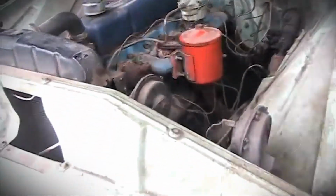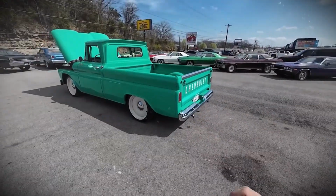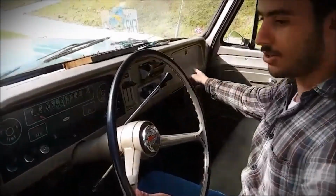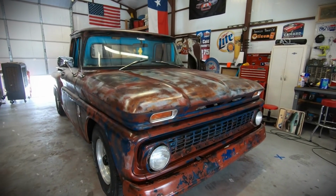Chevrolet recognized trucks were serving dual purposes. Contractors needed capability for work, but also wanted comfort for driving home to the suburbs. The CK delivered both. You could load it with construction materials all week, then clean it up Friday and drive the family to church Sunday without apologizing for the harsh ride.